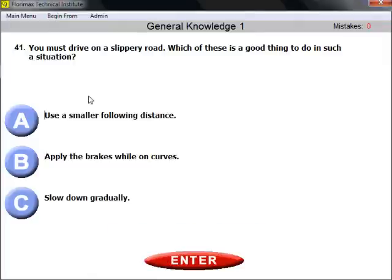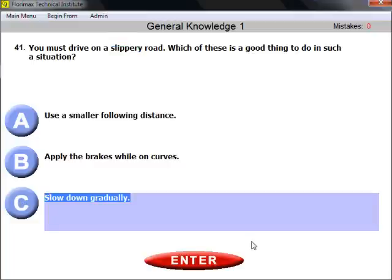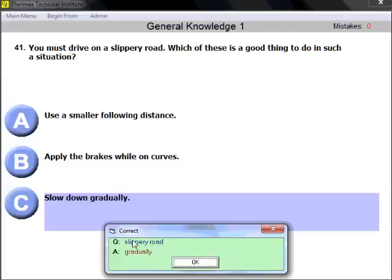Question number 41. You must drive on a slippery road. Slippery, huh? Which of this is a good thing to do in such a situation on a slippery road? Please remember, you should slow down gradually. Gradually is a good word, actually. When you see gradually, that most probably would be the correct answer. So on a slippery road, you should slow down gradually. That's a safe way, safety first. We choose the answer, click enter, and the program confirms, yes, we are correct, slippery road, gradually. Actually, everything needs to be done gradually on the road.